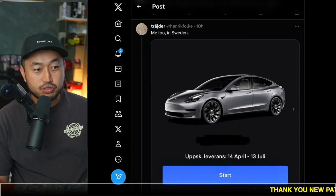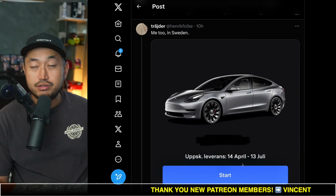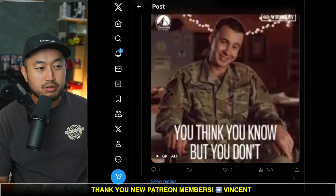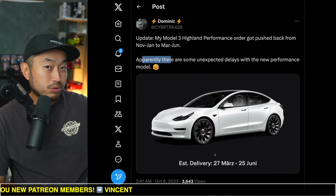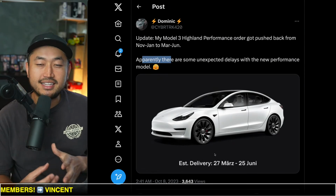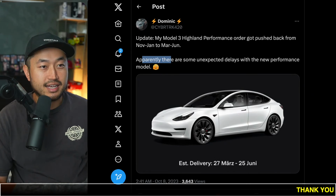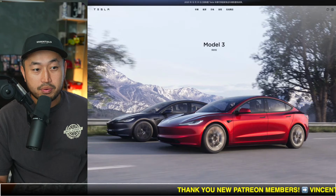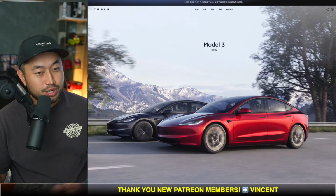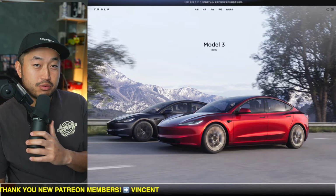Here's another post from Sweden. It appears from Trader. It shows April 14th to July 13th for a Model 3 performance. So first things first, of course, let's take a look at this. You can see this is the old Model 3, but most likely they just haven't changed it because there have been rumors of this Model 3 Highland performance, right? There are rumors of a different bumper, different styling, and of course also more power for the Model 3 Highland. So maybe they're still working on it.